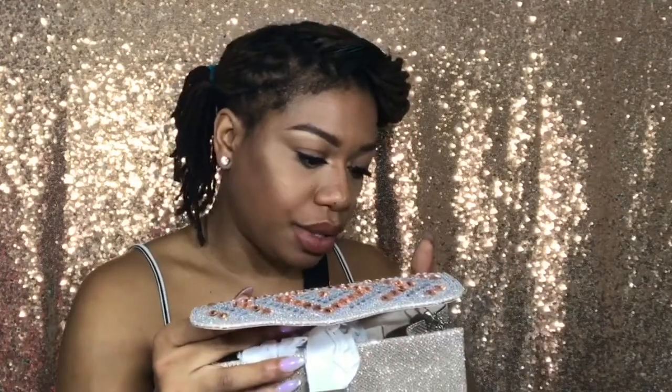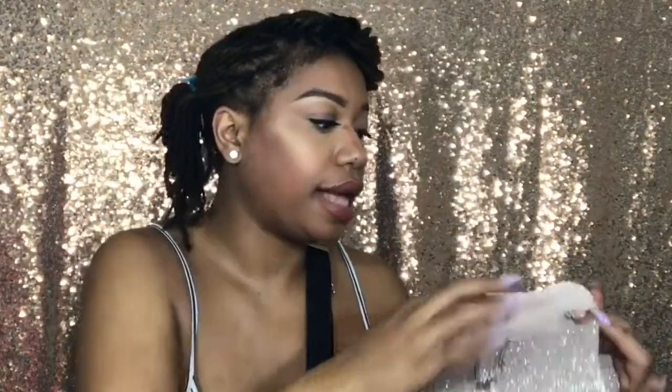I did get this at another store, which is Burke's Outlet. The brand though is DiMarzio, New York. It also has a cute little chain strap to go with it. If you get tired of holding it as a clutch, you can just swing it over your shoulder and you're good to go.